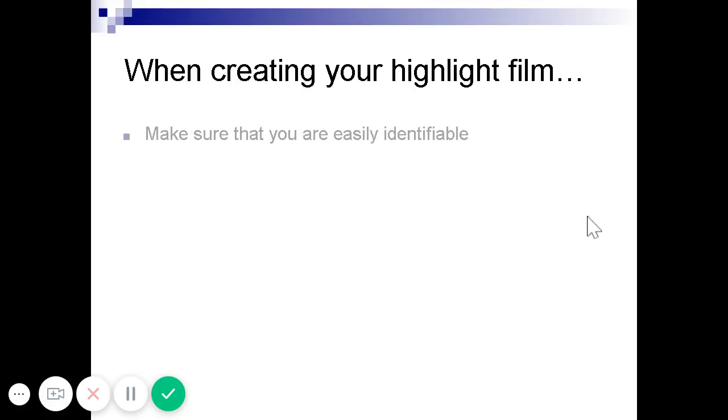All right. So make sure you're easily identifiable. That's a hard one. A lot of times when guys or girls send us film, we can't find who we're looking for. Obviously, you know who you are when you're making the film, and you're easy to find because you know who you are. So make sure that you either circle yourself or put an arrow over yourself so that way we can find you. And we want to see the play develop fully.